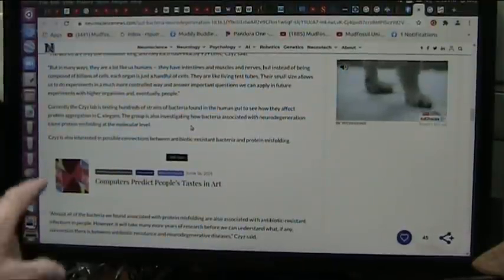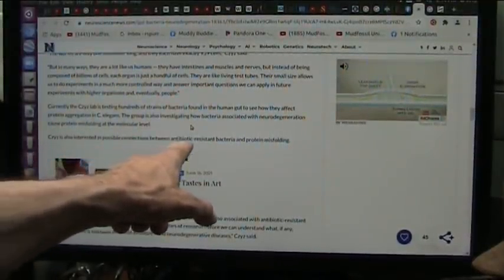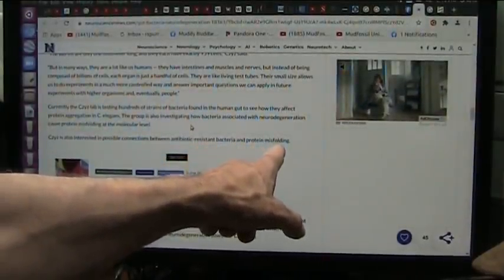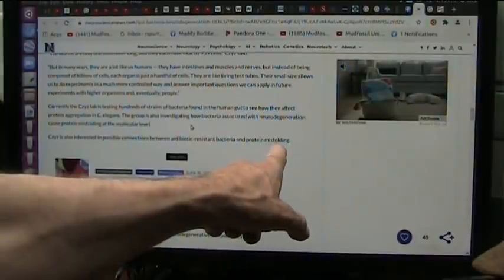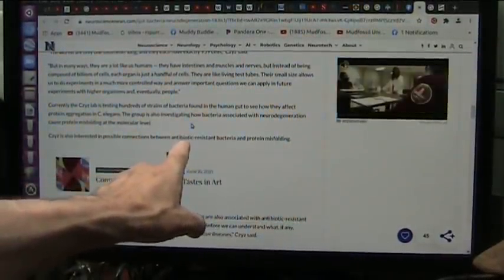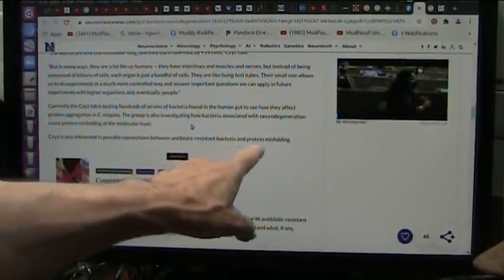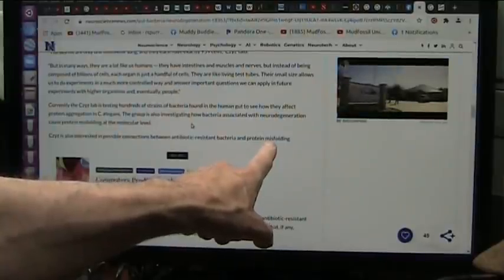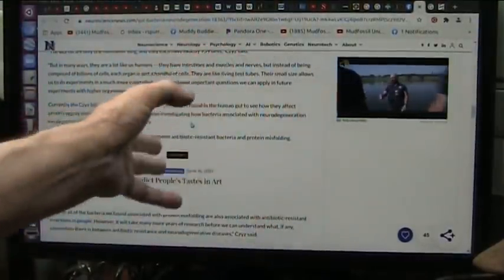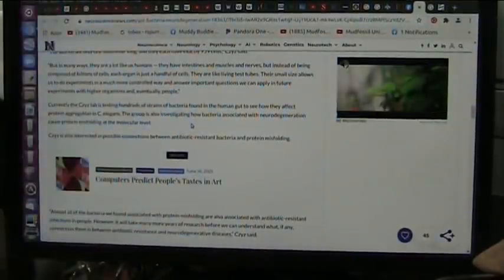Capiche? He's also interested in possible connections between antibiotic-resistant bacteria and protein misfolding. The protein misfolding is damage to your cell linings. And the antibiotic resistance is because you're broken through. Doesn't matter. You can give them all the antibiotics you want. They're just walking through anyway. So that's the key. We need to start all over from scratch again.